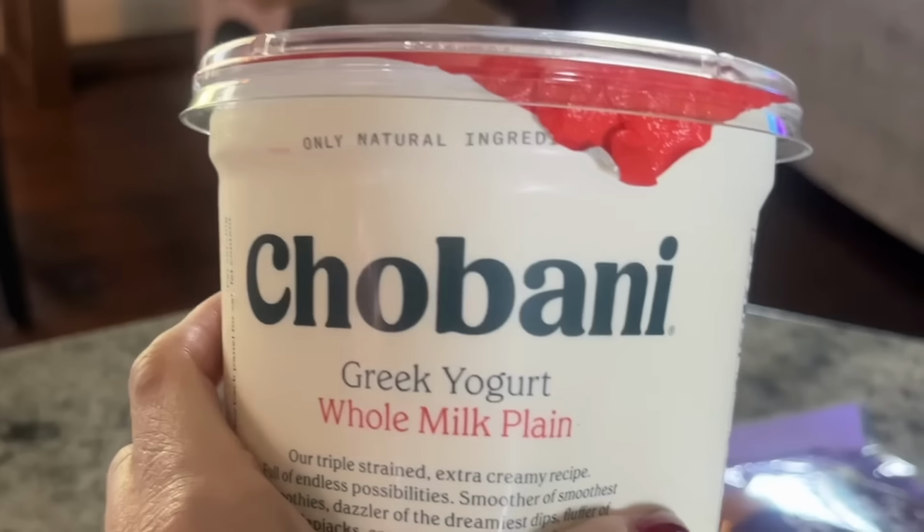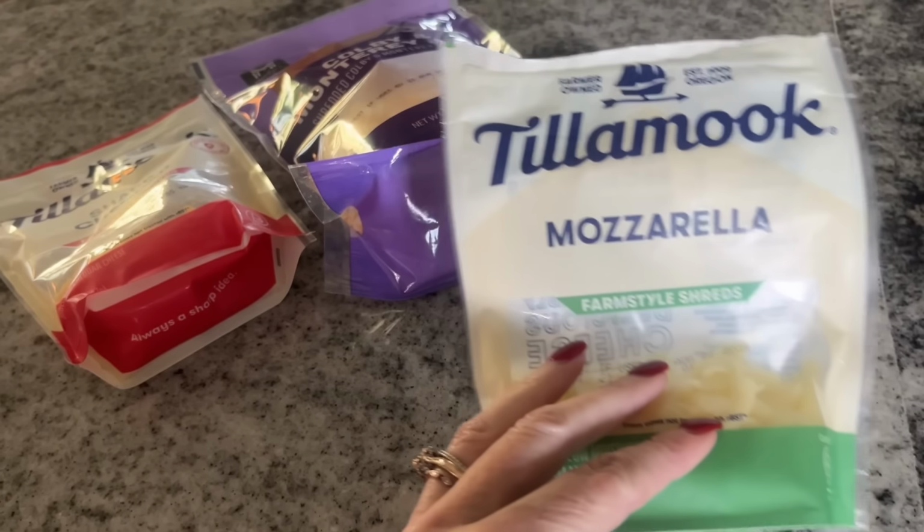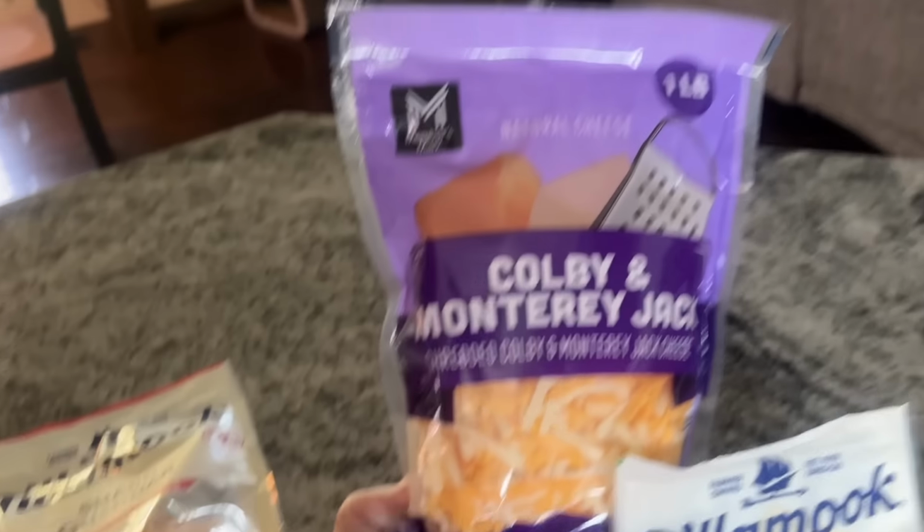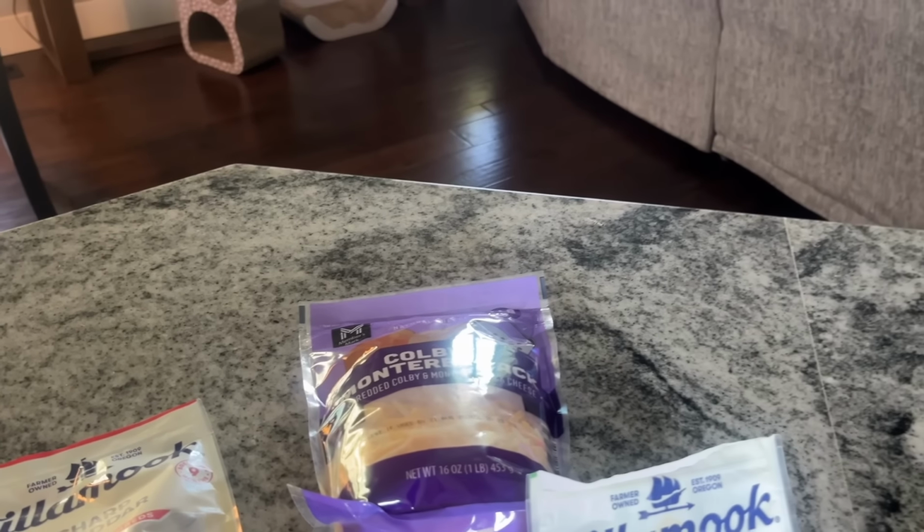Actually, Dill does the grocery shopping most of the time, so he went over to Kroger and found it there. Kroger has been selling out of the Daisy cottage cheese. The other item that we buy at Kroger is the Greek yogurt. I like the Chobani brand. Now we do spend a little bit more money on shredded cheese from Kroger. It's the Tillamook brand. I don't know if I said that right, because they don't sell those brands at Sam's Club in bulk. If they did, I'd buy them there.